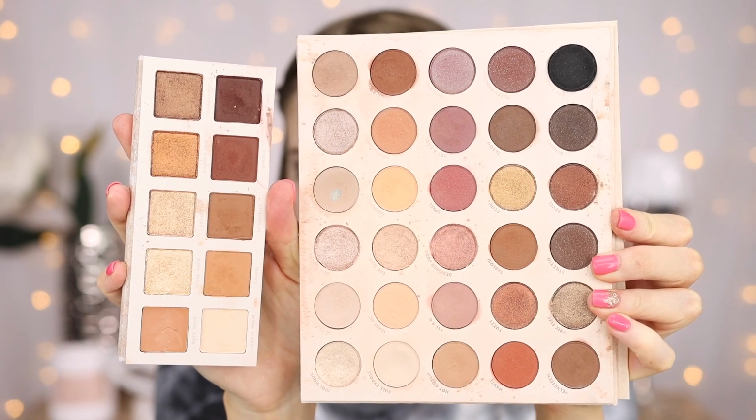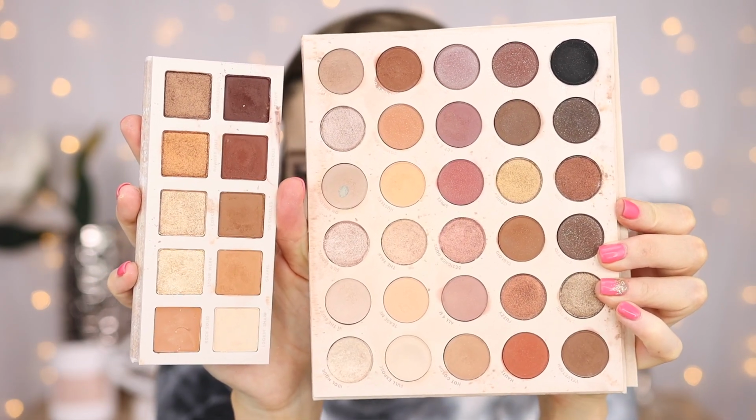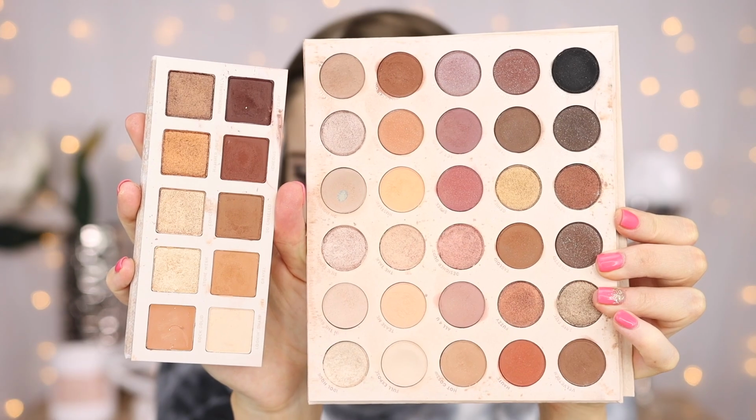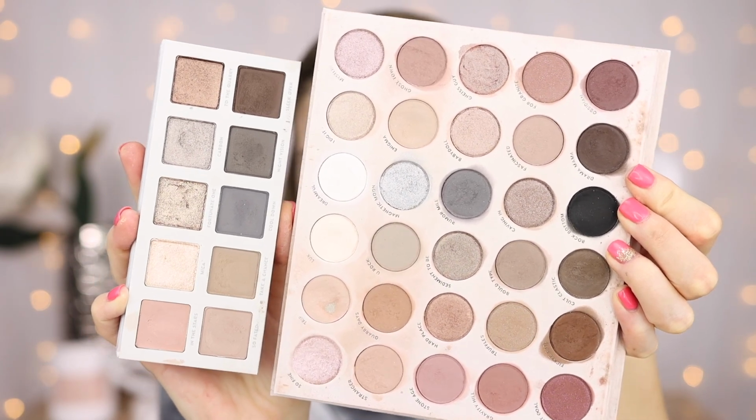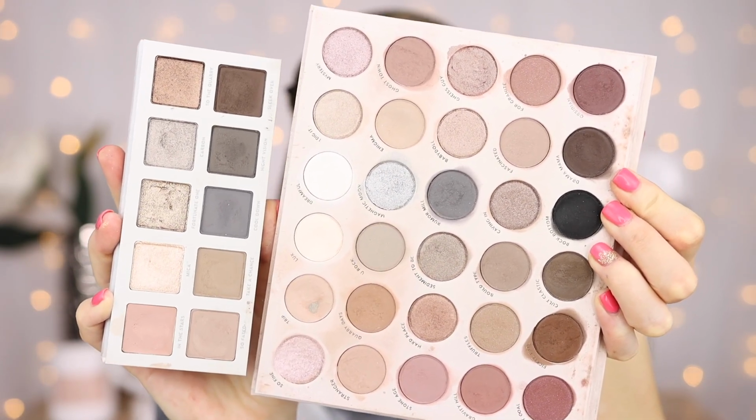So as I said earlier, if you have been eyeing Bare Necessities but you don't want this giant palette, you might really like the Set in Stone palette. Then we have Stone Cold Fox and Twist of Slate. Here are these two palettes side by side. I feel like these are very similar, a little bit more similar than the other two palettes.